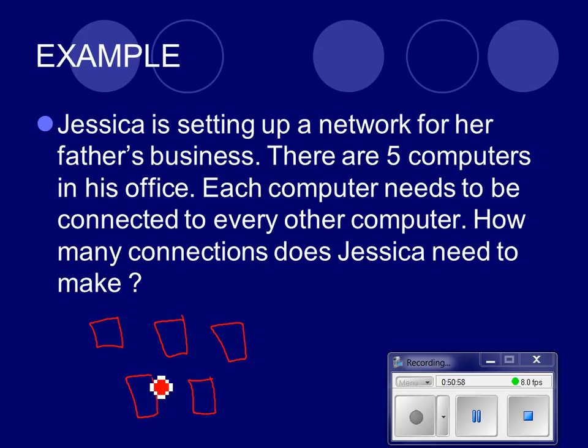And this is where you guys are going to get yourself into trouble. You've got 5 computers there. Go one by one, and you could connect each one. I'm not going to do it, but it's 20.